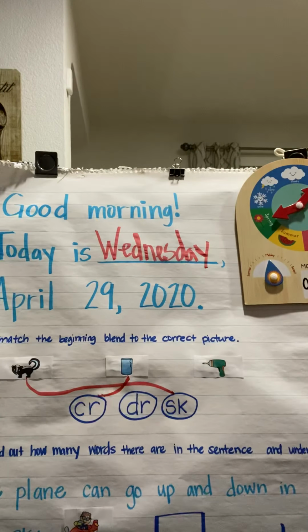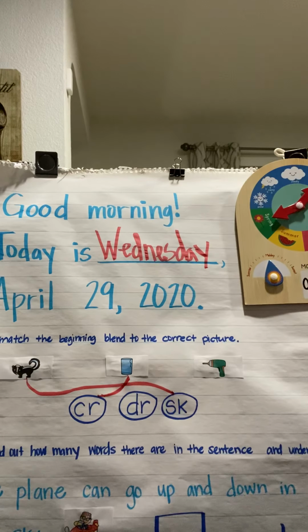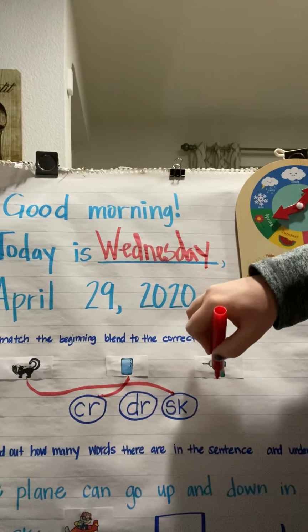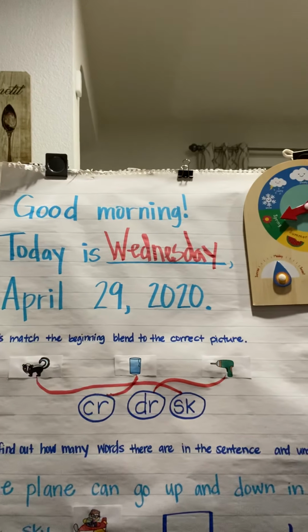And then the very last one, we have a picture of a drill. You guys have probably seen this. Dad probably has one in the garage or something. Drill. We're looking for the very first two sounds. Stretch the word. Drill. What two letters make those sounds? And that's our last one, which is a D and a R. Good.